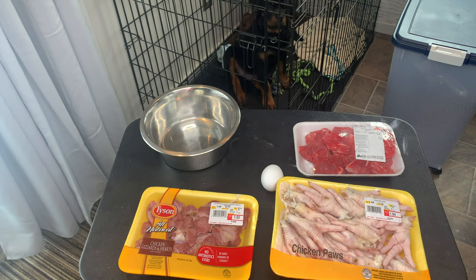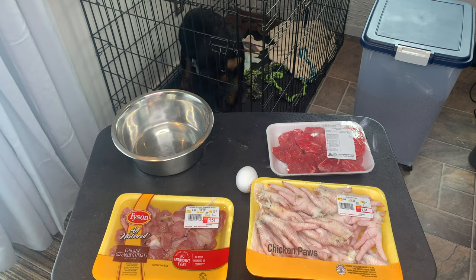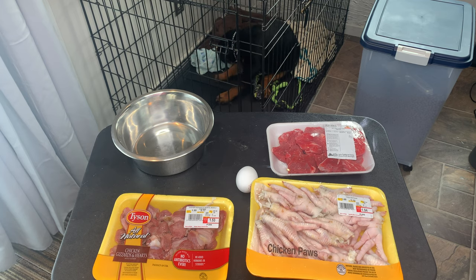So back to the raw food. I started Gunner on eating raw food at 10 weeks. For the first 2 weeks, I was getting adjusted to Gunner, and Gunner was getting adjusted to myself, the whole routine of everything. So I really didn't wanna just start dealing with cutting up food and doing all that. So I just continued on the food that the breeder gave.